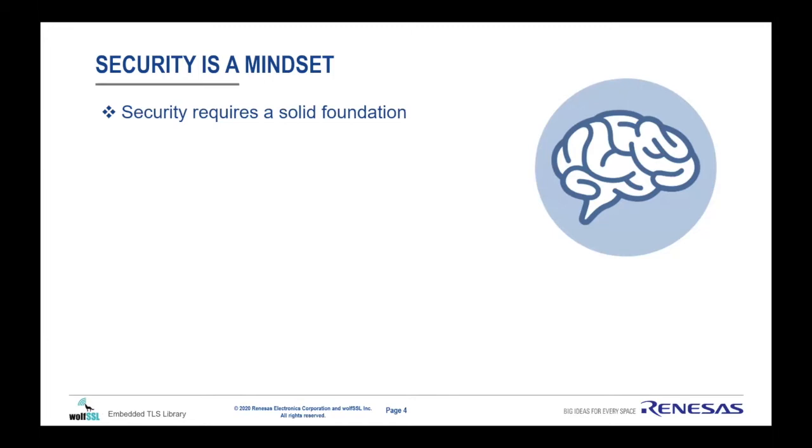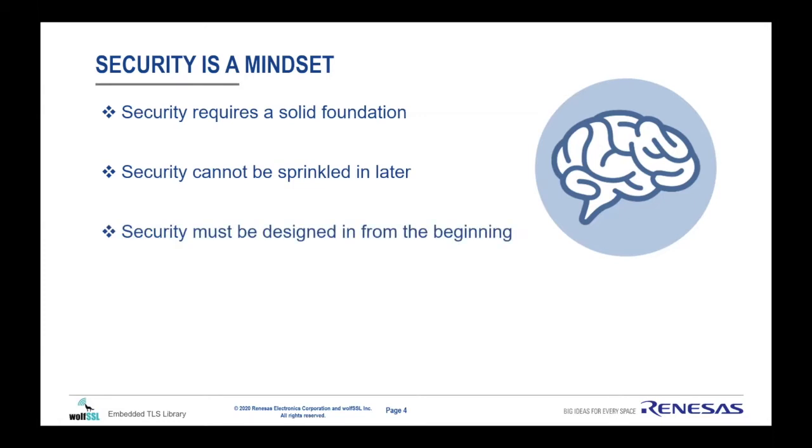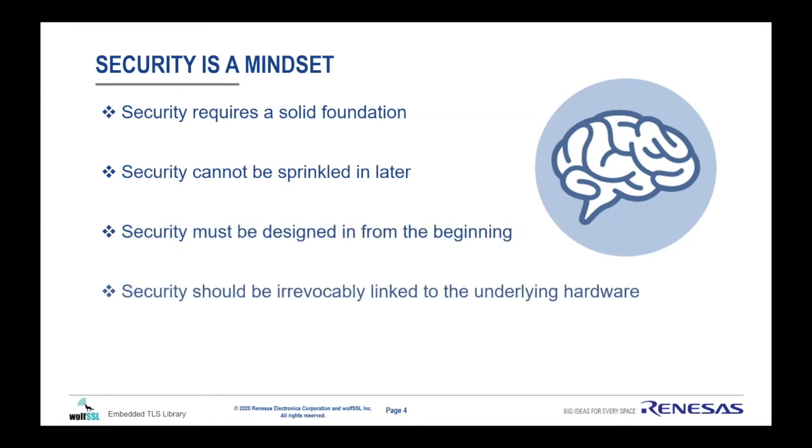Hence, security requires a solid foundation. It has to be designed since product inception and cannot be sprinkled in midway through the product. For the ideal product, security should be tightly linked to the underlying hardware such as the microcontroller.